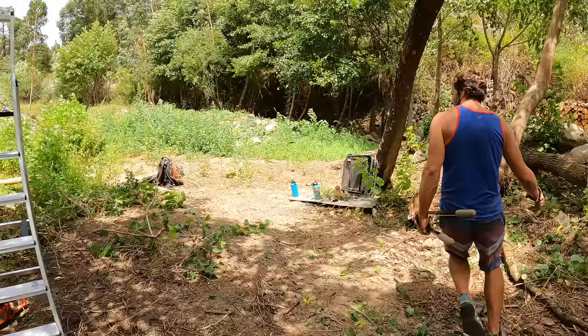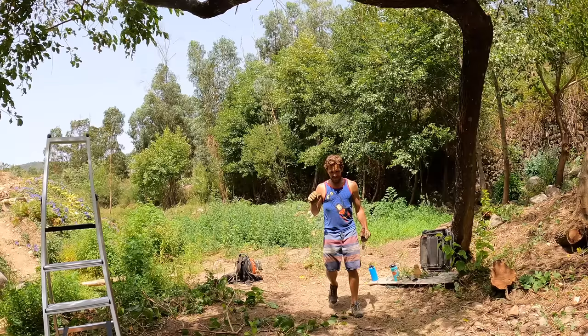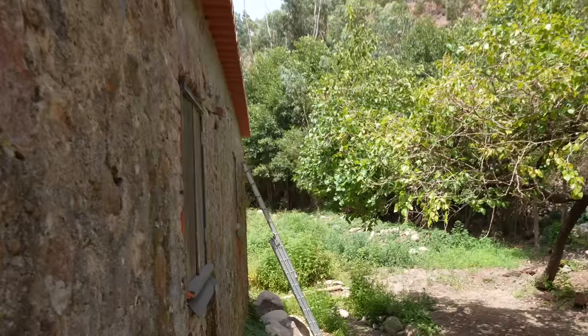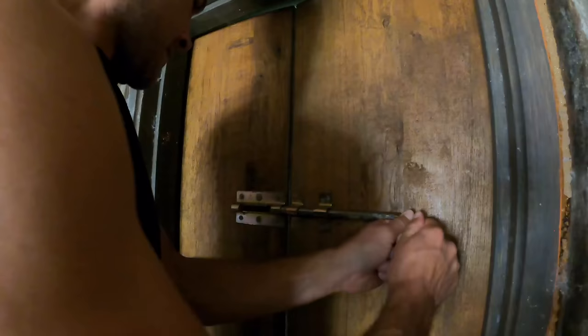Two hours in, and I'd say it was time spent well. Dude, what do you think? The bees are my least favorite part. But I think we did a good job. I think so. Here's a far out look so you guys can see. And from this angle, we can really tell it no longer touches the roof. There it is. Got it.